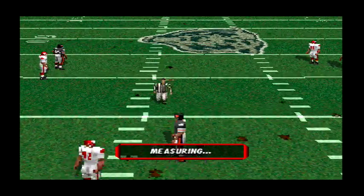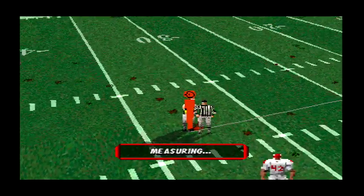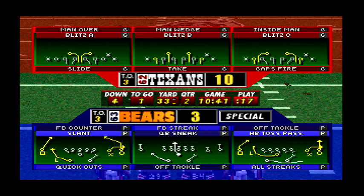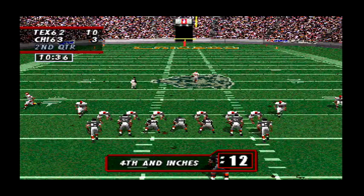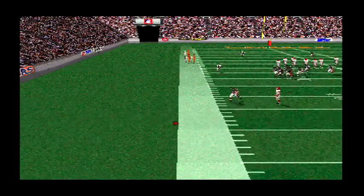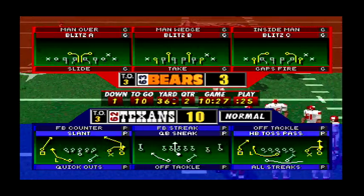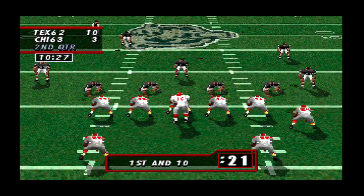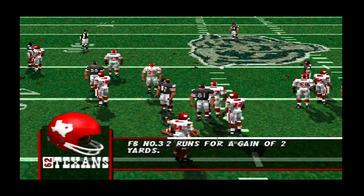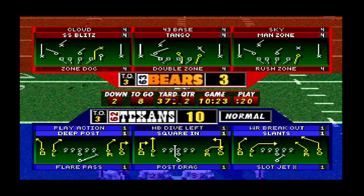Looks like they've got it. Number 80 with a 7-yard gain on the pass. It's first and 10 from their own 36. Number 32 with a 2-yard gain on the run. So it's now second and 8 at the 37.